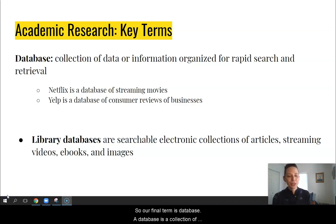So our final term is database. A database is a collection of data or information that's organized for rapid search and retrieval. So you can think of something like Netflix, which is a database of streaming movies, or Yelp, which is a database of consumer reviews of businesses. Library databases are searchable electronic collections of articles, streaming videos, ebooks, and images. And these are things that you have access to free as a PCC student.